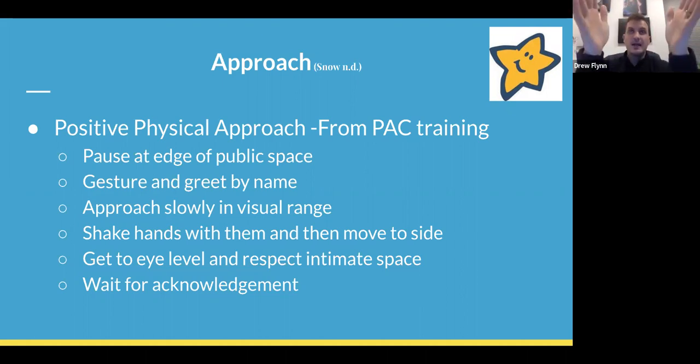You're staying in that visual field. And then by the time you're next to them and supporting them, they're feeling supported, and they feel better. So what it looks like, and this is where I wish we were in person and not on Zoom because it's difficult, but I'll do my best.